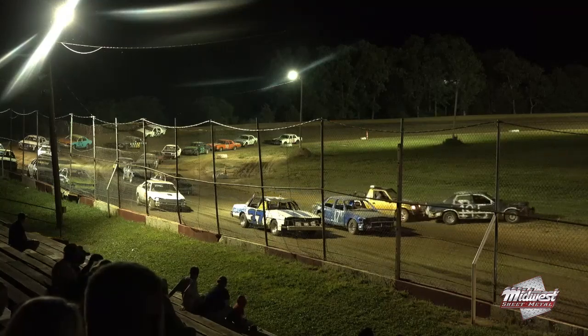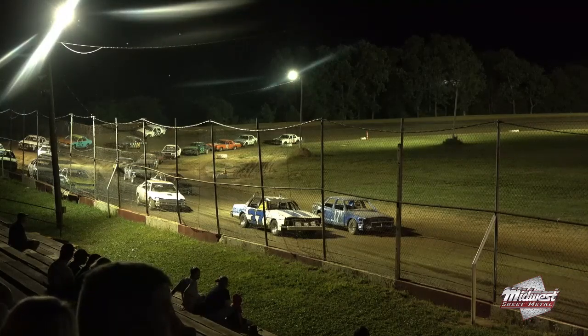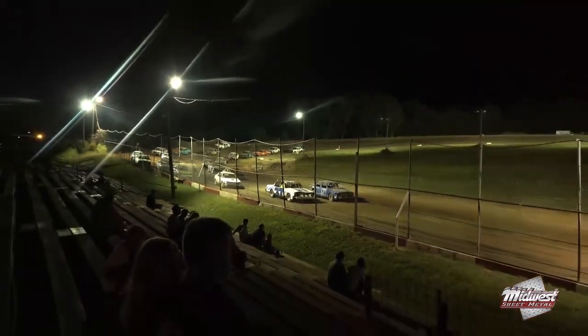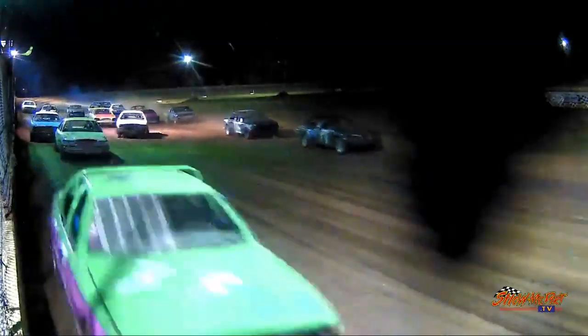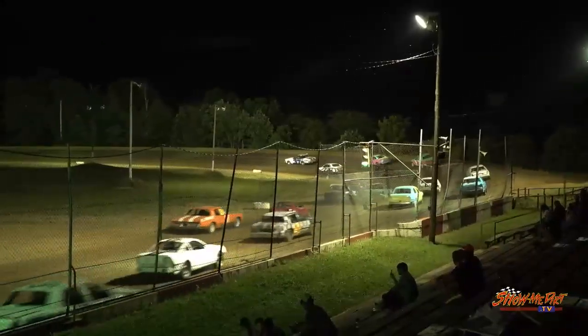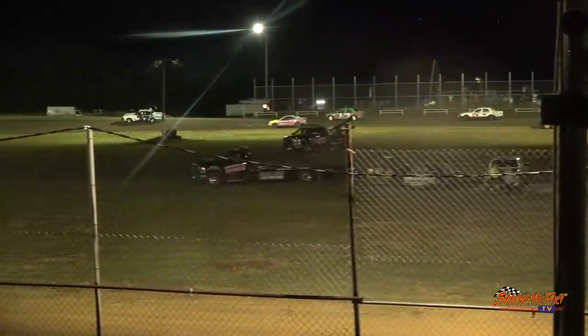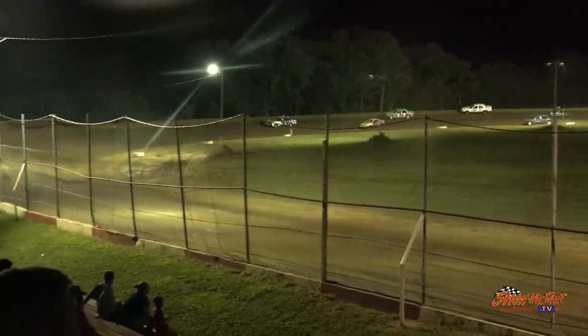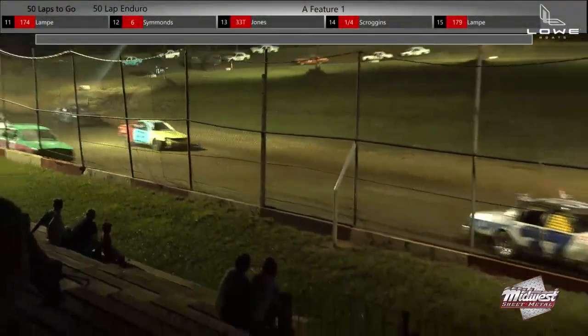They're dropping like flies. Three, two, one, go. And away we go. We're already wrecking over there on the backstretch. Looks like a grand old time. 37 machine out front, your leader. The Watermelon 33 coming up in that second spot. That's the only way I can describe it.